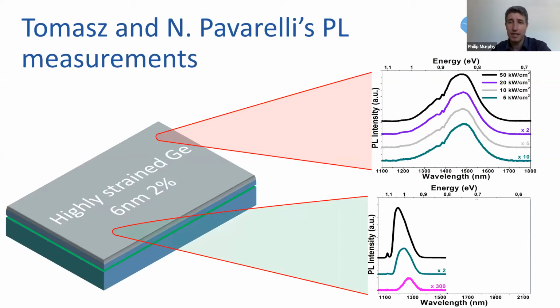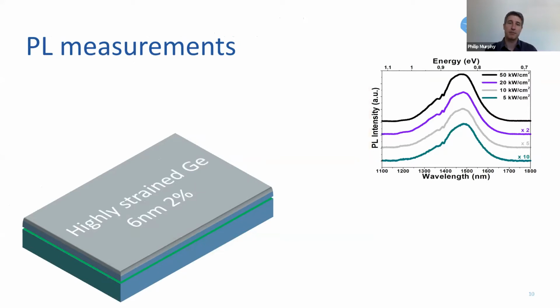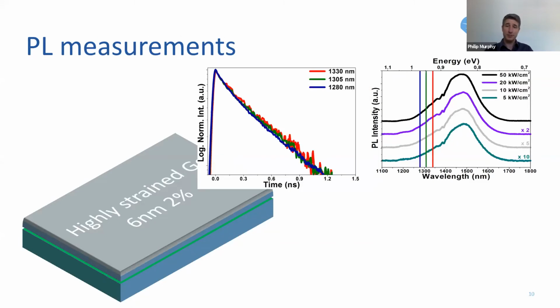In one part of the sample, they had one energy of emission, and on another part of the sample, they had a different energy. What was going on here? It was not only the energy that was different, but also the behavior of the emission. What they saw was that the decay of the light was different. On one side, for different frequencies, the decay was the same.